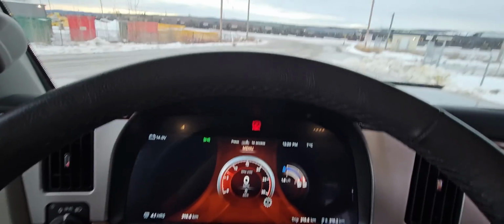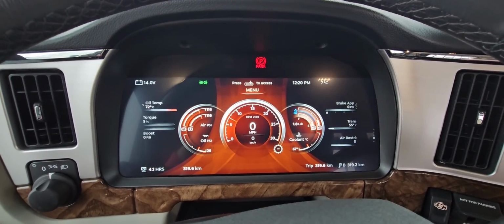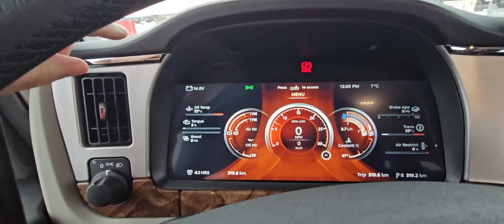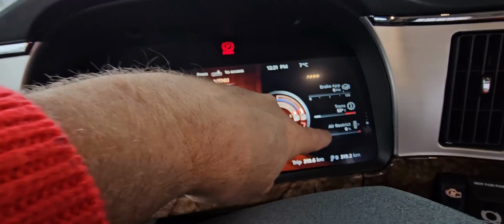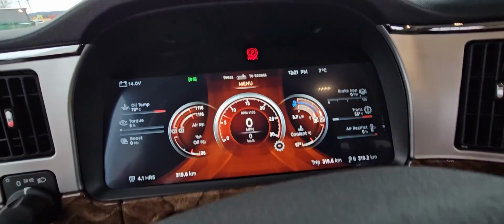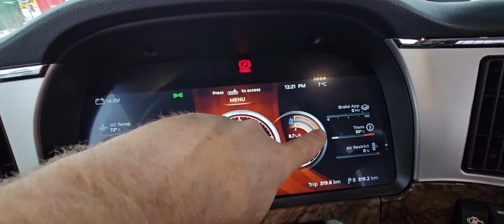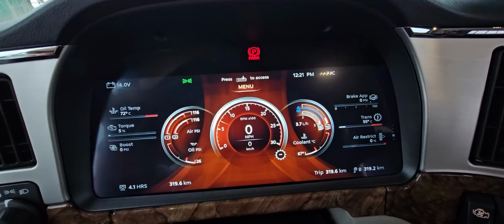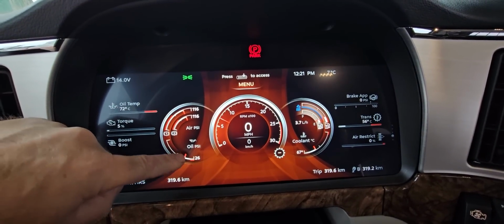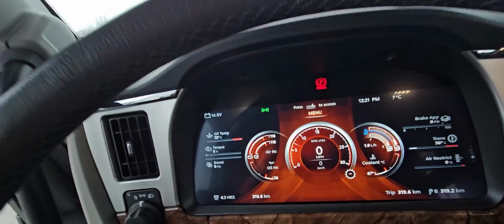But anyways, getting back to what I was saying, with the digital dash, you do have a pile of gauge options. So right now we've got oil temp, torque, boost, brake application, transmission temperature, air restriction, and of course fuel. With the Peterbilt, you can get dual fuel gauges, so you've got left and right side tank, and your DEF is the blue line in the middle. Coolant temperature, air, and oil pressure. And this one's got it set up so it's dual speedo, so miles per hour and kilometers.